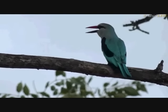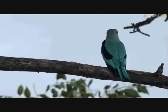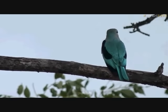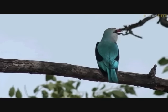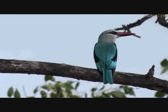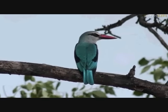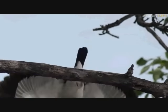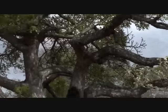Hello, Woodland. Such a characteristic call. You can see just how wide their beak can actually open. Beautiful view. Oh, bye. Oh well. Got him. Oh, you got him.